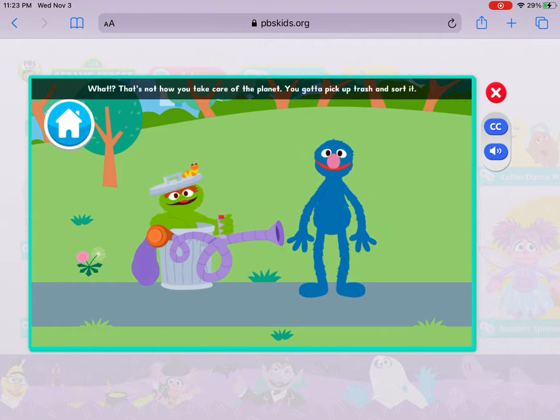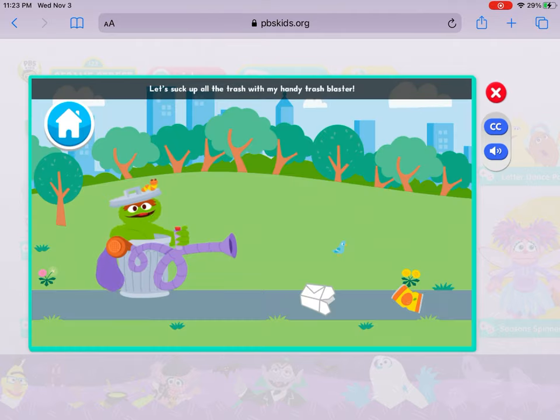What? That's not how you take care of the planet. You gotta pick up trash and sort it. Ah, yes, of course. I knew that. Let's suck up all the trash with my handy trash blaster.